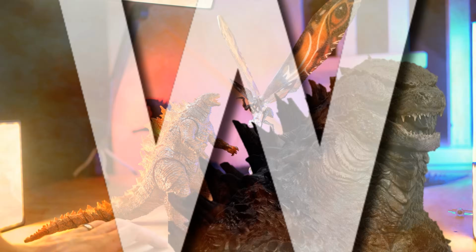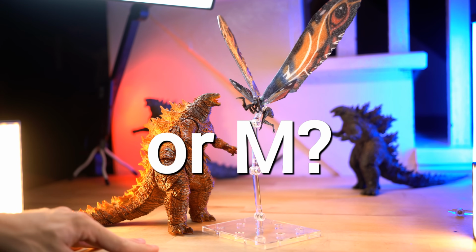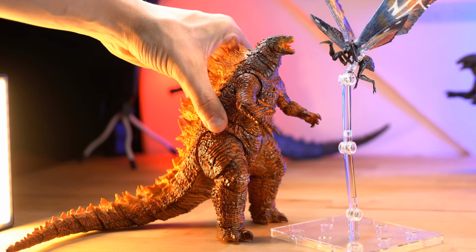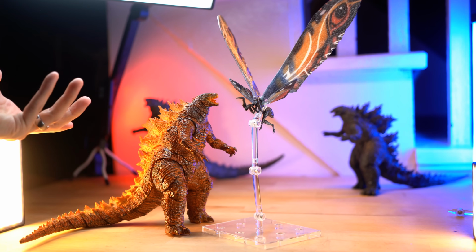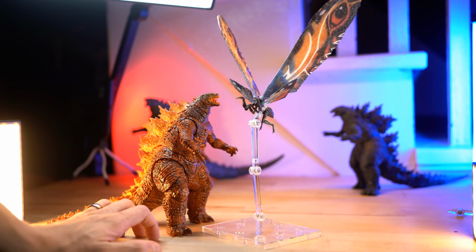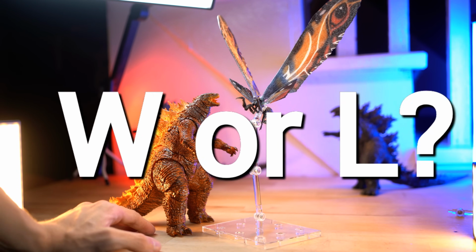Do you think it's a W, or an L, or an M for mid? Do you think it's just an M for mid because it's just a repaint? With repaints this cool, I mean, come on, it's a total W. It's so cool. So let me know in the comments, what do you think, W or L or M?